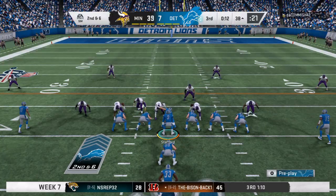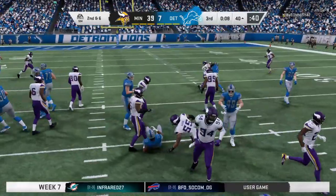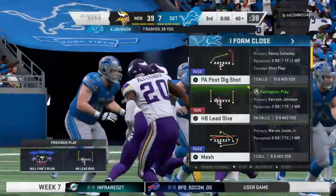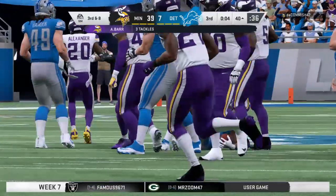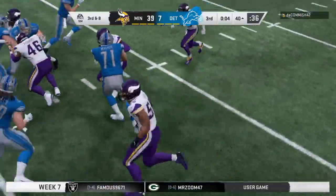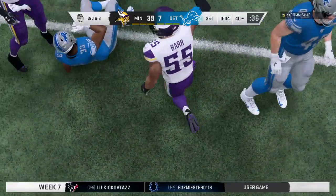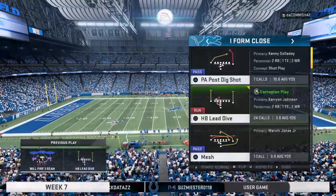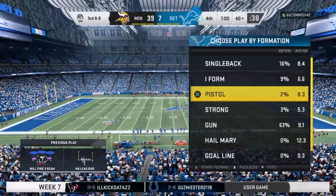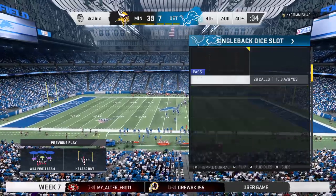4 yards on that last completion, so that sets up 2nd and 6. Stafford going to give this one off to Johnson, and he is met in his tracks behind the line of scrimmage. This will be a 2-yard loss on the play, and all of a sudden here it's 3rd down. And that is going to do it for this 3rd quarter of action. You are watching the NFL on EA Sports.